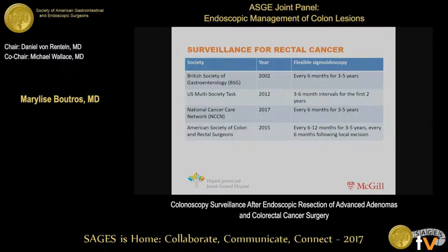What about surveillance for rectal cancer? We know that the local recurrence for rectal cancer is much higher. However, the local recurrence for rectal cancer is not usually intraluminal. It's usually a mesorectal recurrence, and so there's not much evidence at all for flexible sigmoidoscopy. However, most of us are adamant, and we do flexible sigmoidoscopy every 3 to 6 months for the first 2 years, and every 6 months to complete 5 years, and the societal guidelines are along those recommendations.